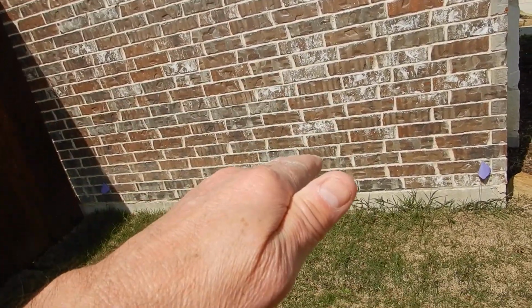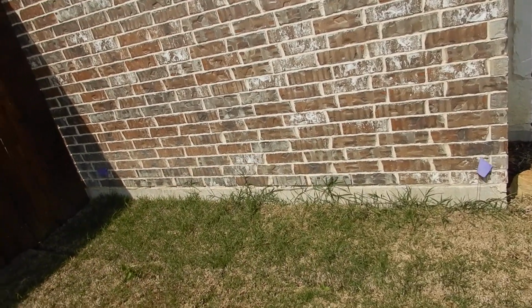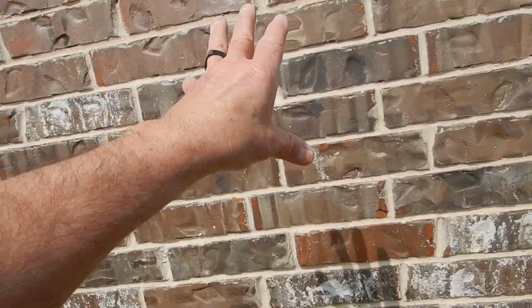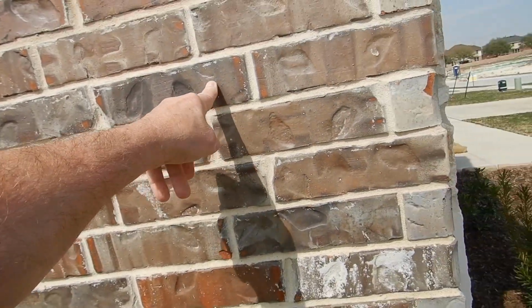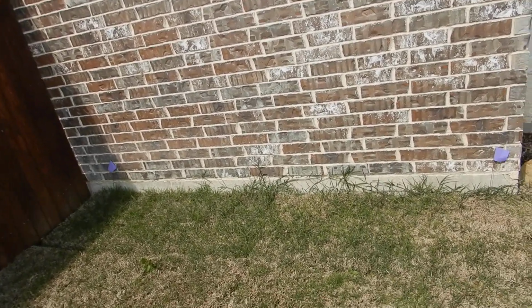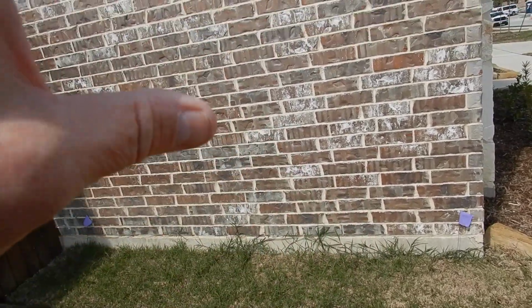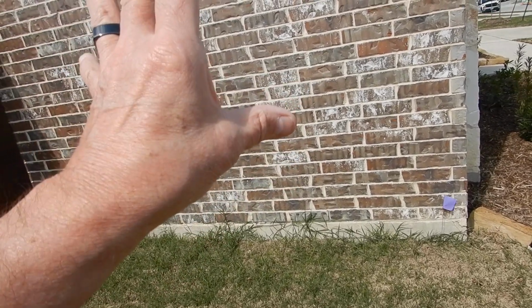Now, concrete is continuously shrinking. That's its property. You'll never be able to measure it. Brick is continuously growing. And again, you'll never be able to measure it. That's the only part of your house that grows. Okay? Now, brick and concrete and mortar all have different properties. So not only is it growing and shrinking, but it's also expanding and shrinking.